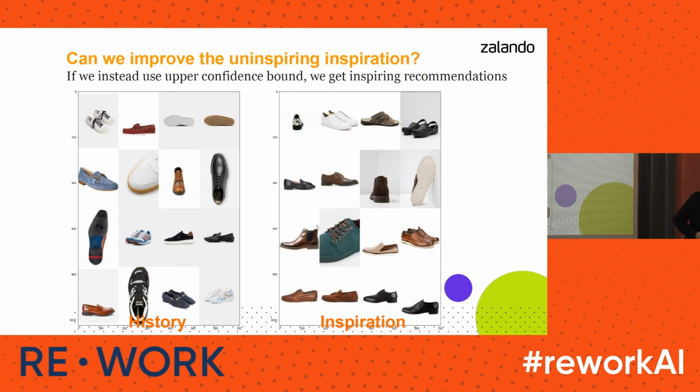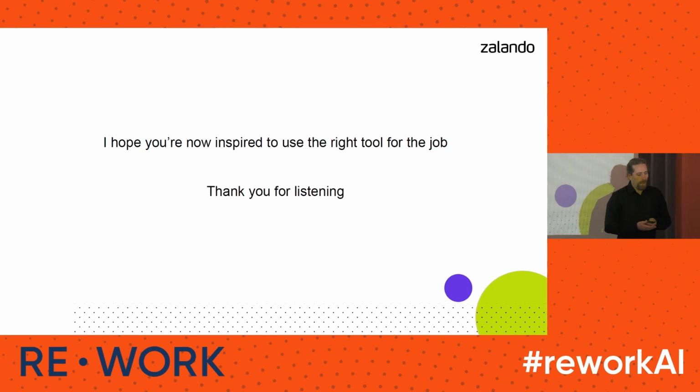Okay, out of time, but this last slide. If we use upper confidence bound, then we see it works really well. Because we have both the work shoes, we have the fun shoes, but we also have a bit of stuff in between, and a bit of stuff that the customer hasn't bought, but maybe the customer would find really interesting and really inspiring. And so I hope that now you're inspired to use the right tool for the job.